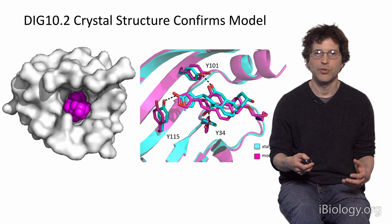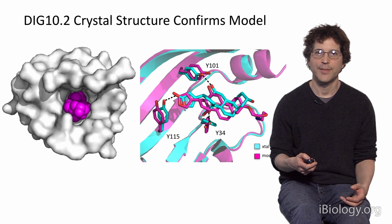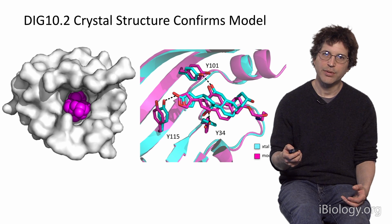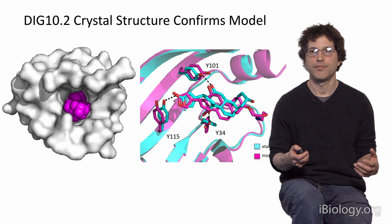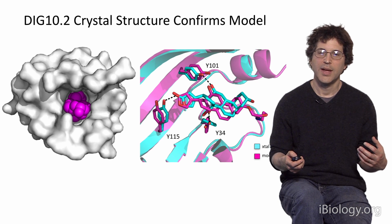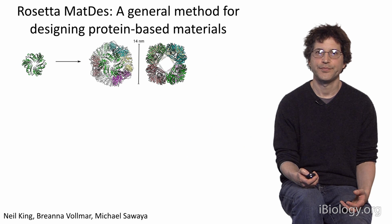And the left panel shows you the shape complementarity in the crystal structure of the small molecule with the protein. This design is very exciting because it, again, binds the small molecule with picomolar affinity. And we are now using this method to design proteins which bind a number of different types of molecules, both toxins and other types of drugs. These types of design proteins could be very useful not only for soaking up dangerous molecules in the body, but also for detection of molecules and other purposes.